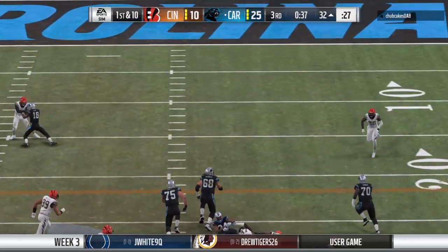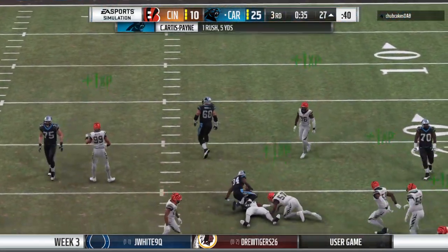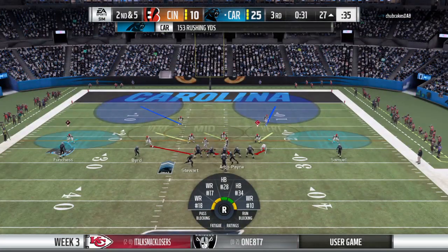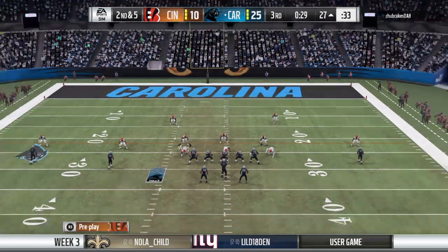Now the Auburn alum, Artis Payne. And he's going to fight his way forward here for a modest gain. 5 yards is the tally on first down. That brings up 2nd and 5.